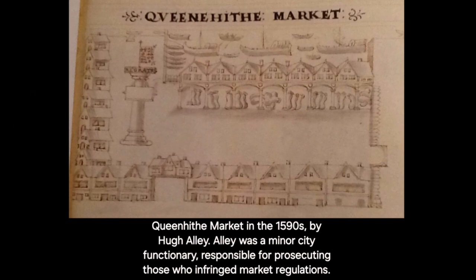And Queenhithe Market. Queenhithe Market in the 1590s by Hugh Alley. Alley was a minor city functionary responsible for prosecuting those who infringed market regulations, and he supplied us with a decent image of the market here.